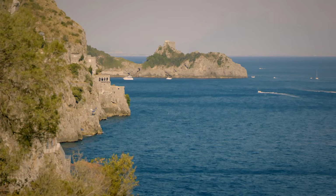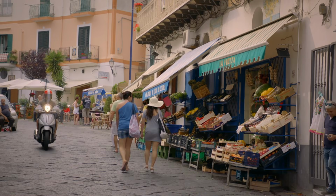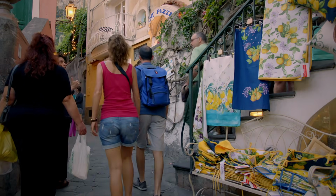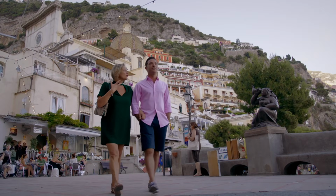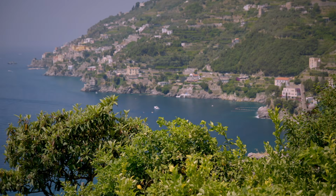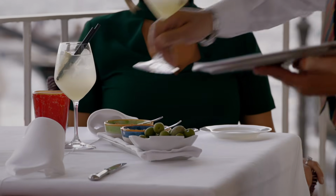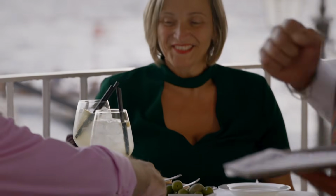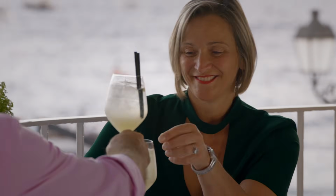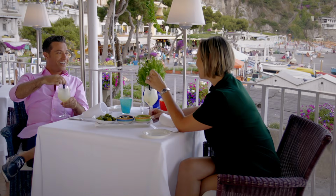My companion is local guide Lisa, who's been showing tourists around this iconic town for over 30 years. Meaning she's perfectly placed to introduce me to its signature pastime, taking in the view while having a classic Amalfi Coast spritz. Grazie, caro. Grazie. Salute. Yes, salute a te, Gino. Usually they give you the Aperol spritz. We're on the Amalfi Coast, Gino, so we've taken out the Aperol and we've put in the limoncello.